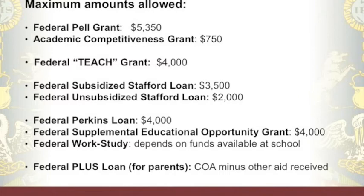The Teach program is a wonderful idea, but there are lots of caveats associated with it, that if you do not meet all the conditions, the grant will turn into a loan. So if your student gets this in their aid package and is tempted to sign up for it, please read it carefully and make sure that the students understand what they're getting themselves into.